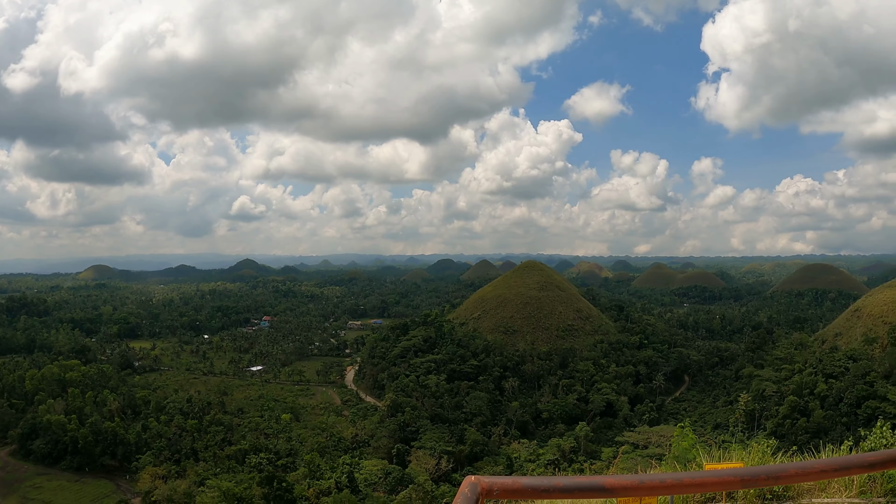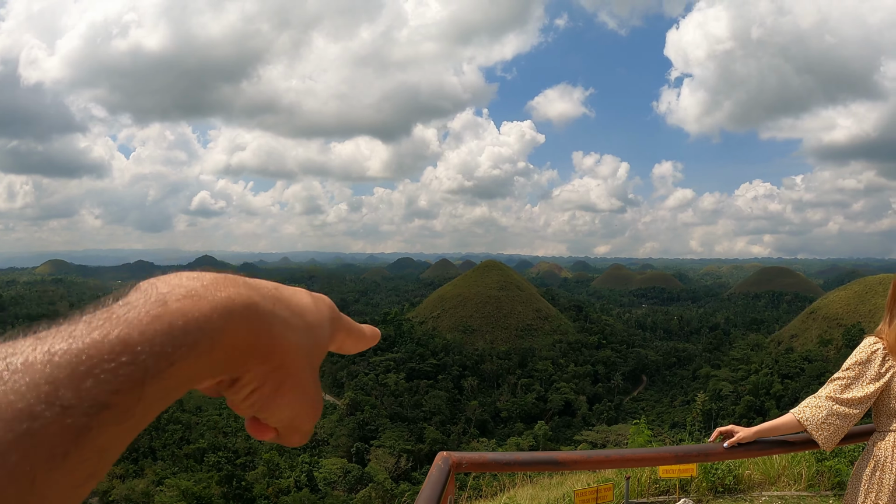The size of these is anywhere from 30 meters to the tallest one being like 120 meters. I'd guess that's one of the taller ones. One thing I've liked here so far is that it's not too crowded. I wanted a picture at the main viewpoint and I didn't even have to wait. It is summer in the Philippines right now, so it's hotter than normal, so it's considered off season. So maybe that's why there aren't as many people as one might expect.